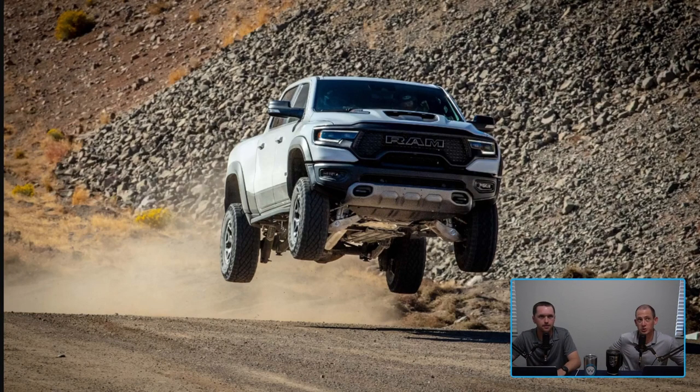I want to do that. That is right up your alley. Does that not look like fun? That looks like the best way to have a Friday night ever. And you can guarantee the driver initially just said, hold my beer, watch this. That's the last thing that came out of his mouth before he jumped this TRX over maybe a baby Raptor somewhere hidden under there. Oh, I see what you did there.